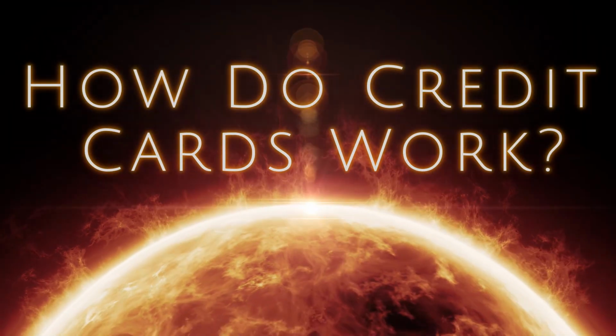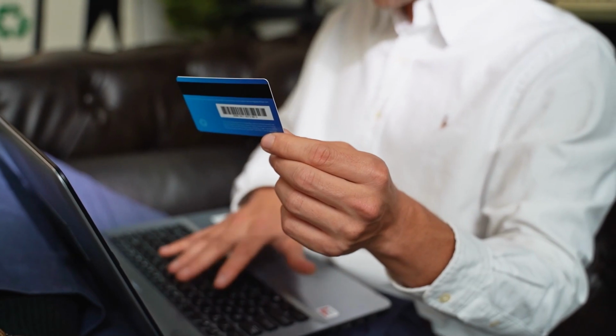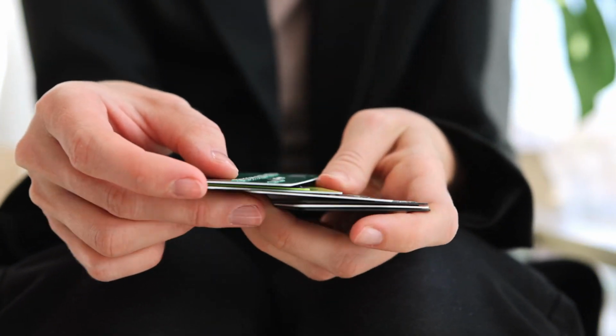Your credit card, unlike a debit card, is like a loan. When you open a credit card, you're approved for a certain line of credit, also known as a credit limit. The line of credit is how much you can spend before your card is maxed out. Once you reach this threshold, you can no longer use your card for purchases, at least not until you make a payment, and it posts to your account.